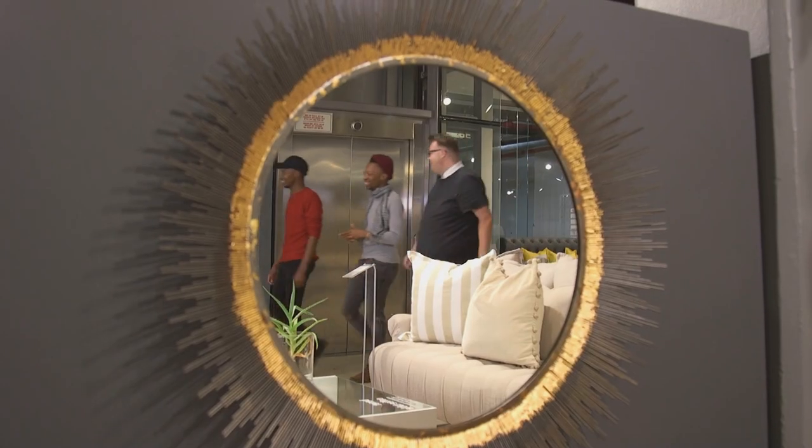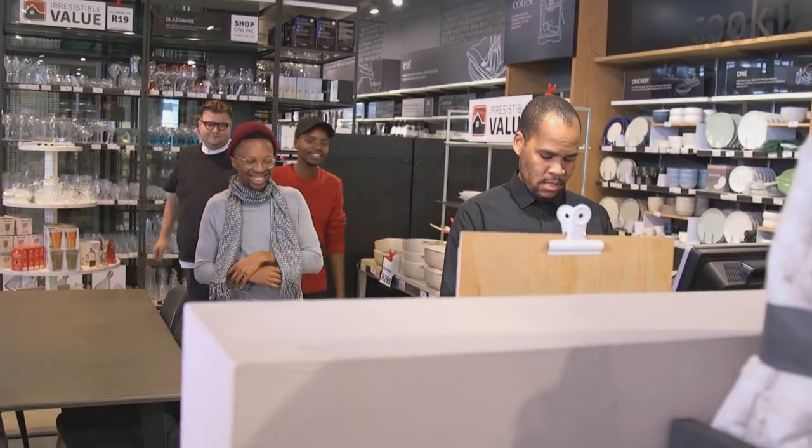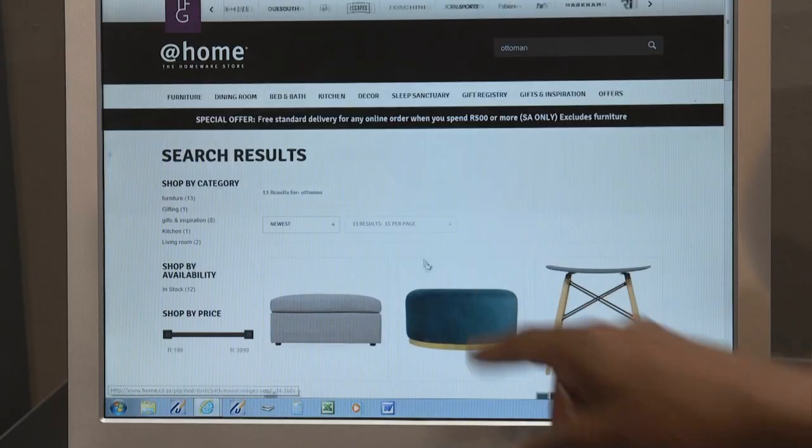So we're shopping for an ottoman, which seems to be far more difficult than what I thought originally. Teppo's got a very clear idea of what he wants. It needs a tick of color, texture, and the shape. I'm sure there's something out there that would suit the room perfectly.